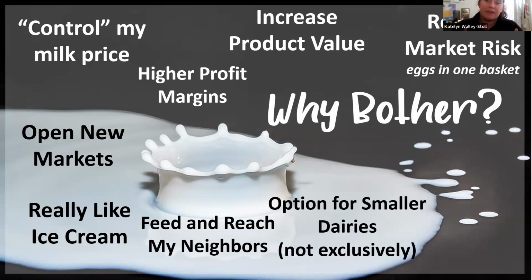Not exclusively, value-added dairy can be a really great option for sustainability for smaller dairy farms. So as smaller dairy farms may potentially lose buying power or access to larger cooperative milk markets, controlling your own processing is a way for you to stay in production without having to expand the farm. So it can be a way for smaller dairies to stay in business.